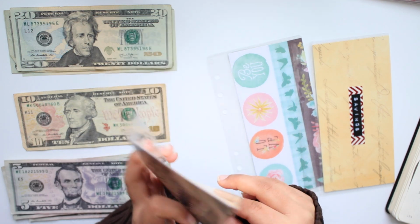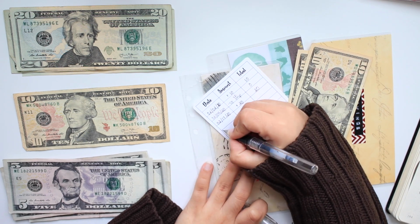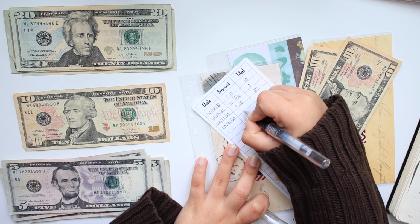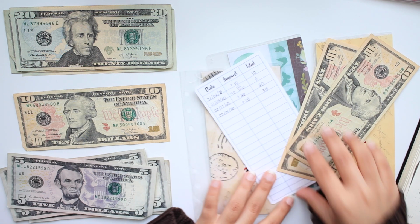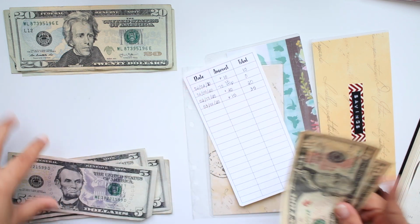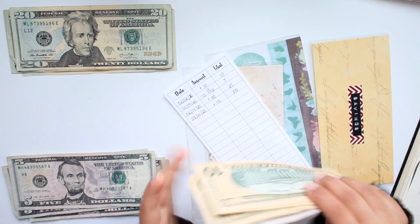Spontaneous will get 15. Let's see what we have in here. I have $20 in here and I'm adding 15. Which will put this at 35. 20, 35. Yep.